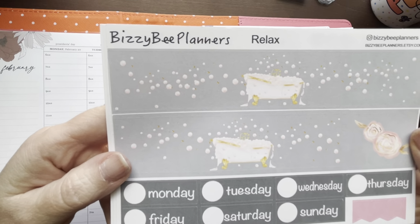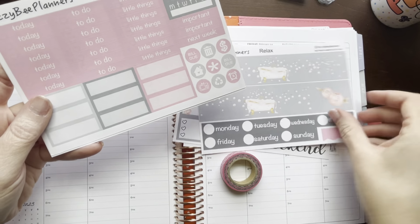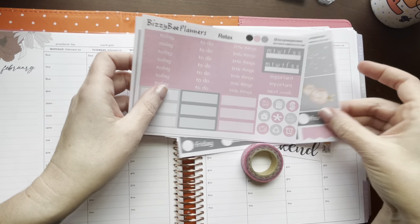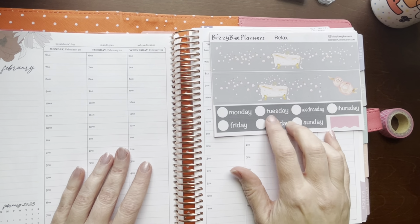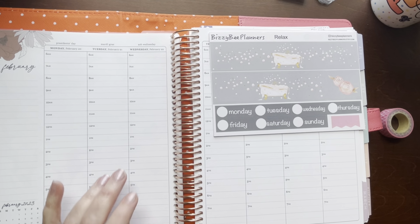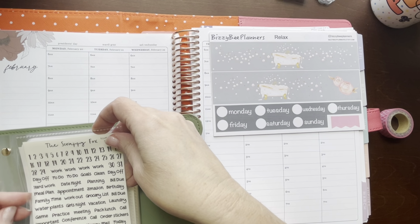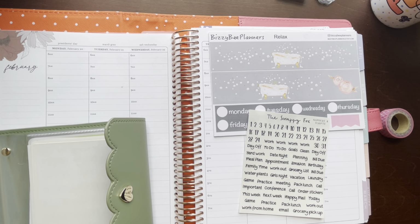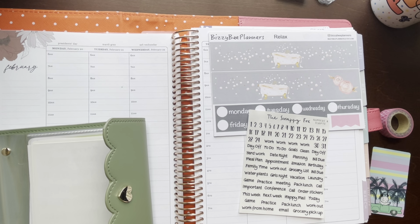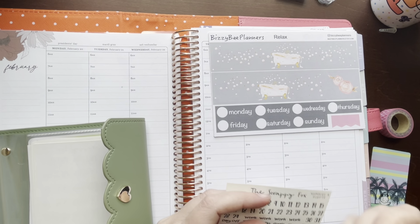Look at that cute washi with the bubble bath. So cute. So you get plenty of things to work with, and then I thought this washi would match pretty well. So let's get started. I need to find some numbers though. Let's see if I have any lying around here. I think, oh, look, right here's some from the Scrappy Fox. Get all my tools out here. Need some tweezers. So we said it's the 20th.